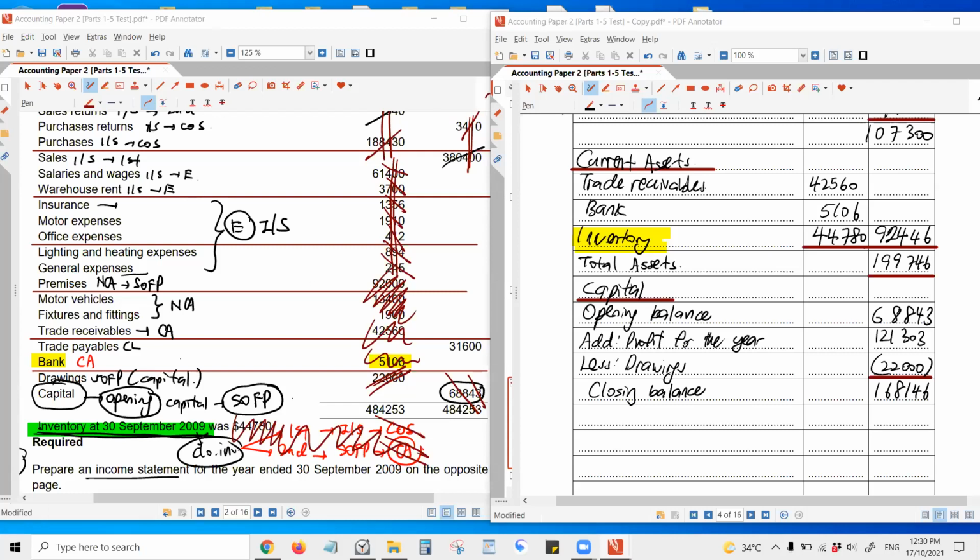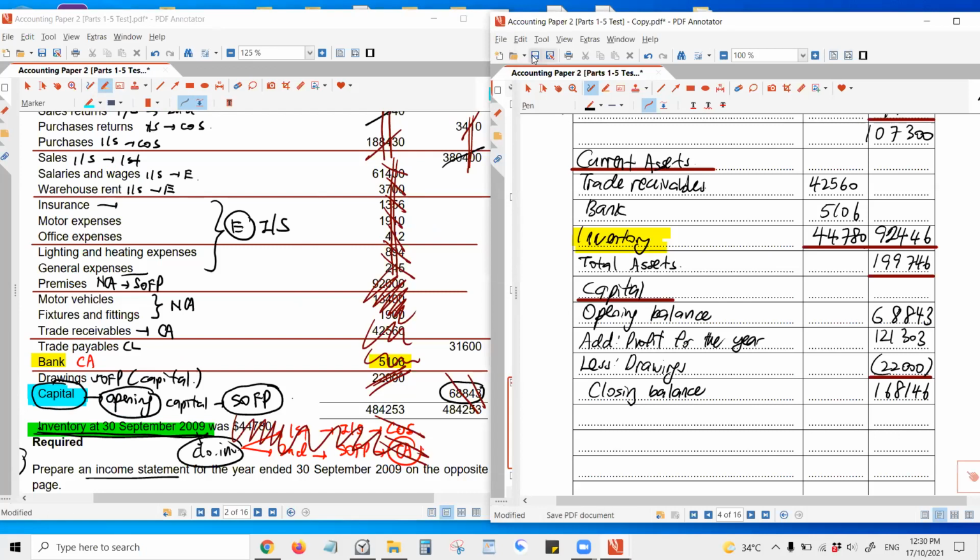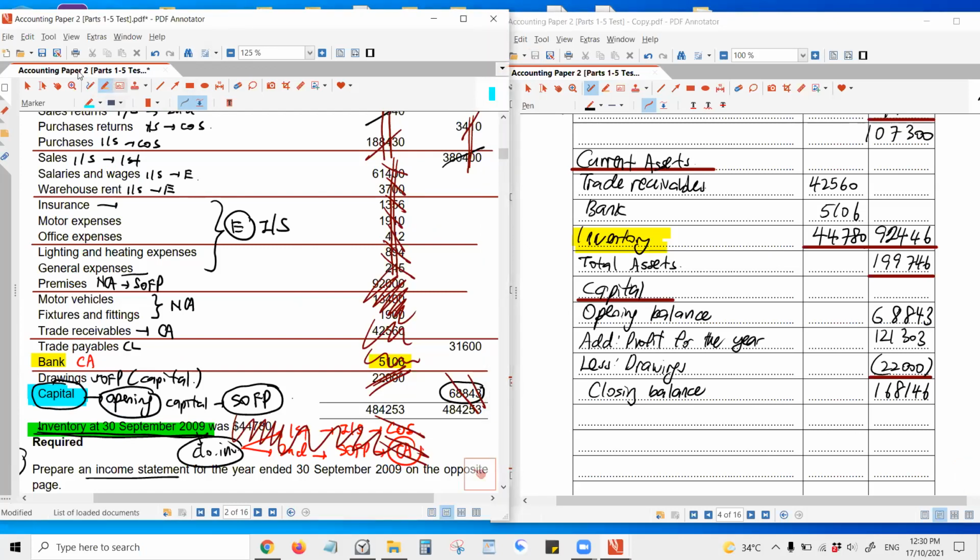One of you asked me, how do I know that this is opening capital but not additional capital? For additional capital, they always present it separately in the additional info. For sure, that is opening capital. It's always like that. The more questions you see, the more you would know where they present the additional capital. So that's opening capital.